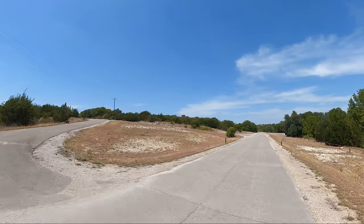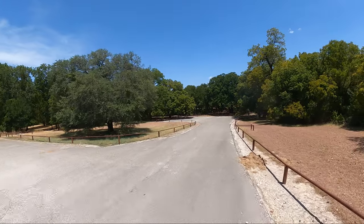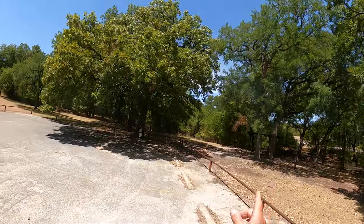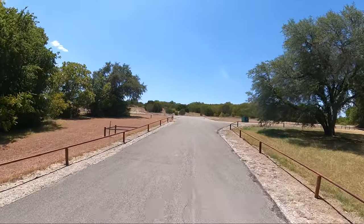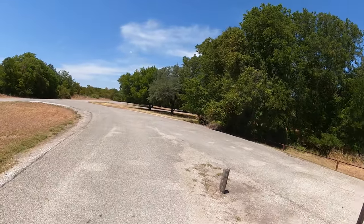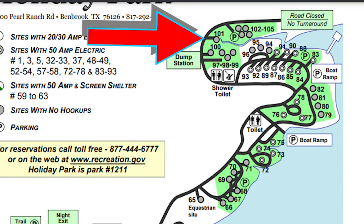That used to be an entrance, but it's gated off. This is a primitive area. There are some campsites back in among the trees. And this is the other dump station. And in my personal opinion, this one is a much better dump station to visit. Easier in, easier out. You don't have to worry about people missing the hole with their sewage because of the curb.